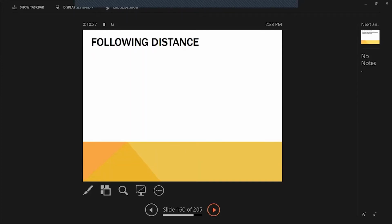So space cushion. It's not the pillow that an astronaut uses. It's your little safe bubble as you're driving.